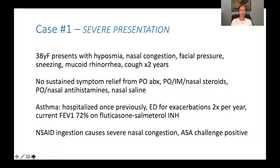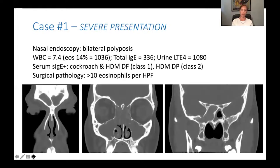So we'll go through a couple of case presentations to look at some differences in presentation. This is a 38-year-old woman who presents with hyposmia, congestion, facial pressure, sneezing, mucoid rhinorrhea, and cough for a couple of years. Various medications, both topical and oral, have not provided sustained symptom relief. The asthma is fairly severe, resulting in hospitalization as well as ED visits, and the patient's current FEV1 is 72% on fluticasone salmeterol inhaler. She notes ingestion of NSAIDs causes severe nasal congestion and has had a positive aspirin challenge.